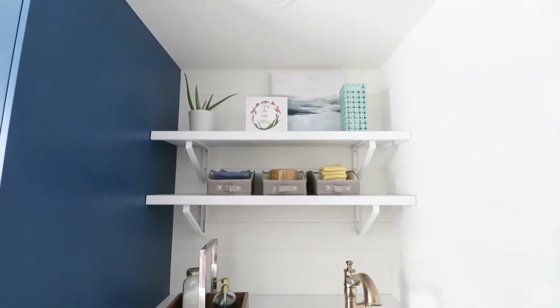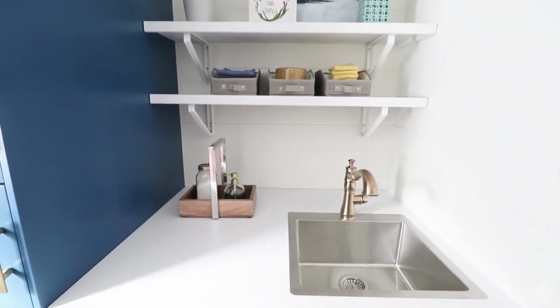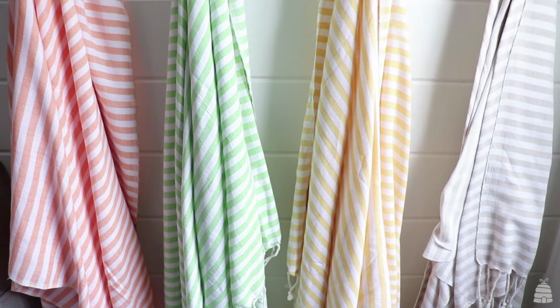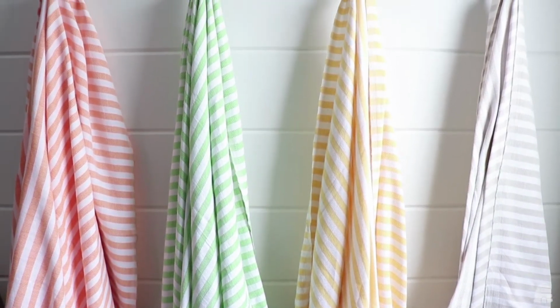Hey, I'm Lisa Canning from Lisa Canning Interiors, and I am in Jennifer Pike's laundry room in Keswick, Ontario. I love designing laundry rooms. I think they can be fun, they can express a lot of personality, so I wanted this to be colorful, vibrant, really functional, but really have a lot of personality.